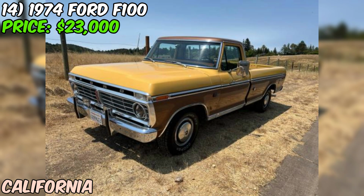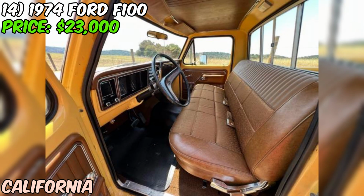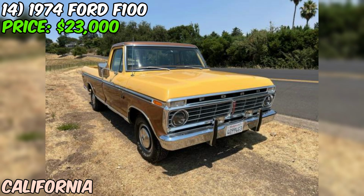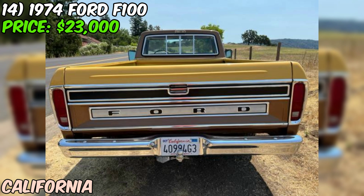With only 42,000 original miles claimed, this is unusually low mileage for a 74, and if documented, that's a huge value factor. The seller's making some bold claims here, and they all add up to what could be a time capsule truck. No rust, thank you California, no leaks, no accidents, and all original stock condition.